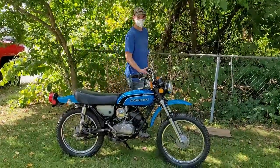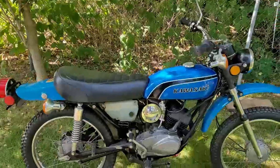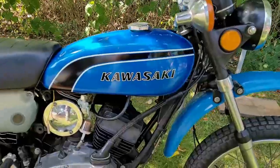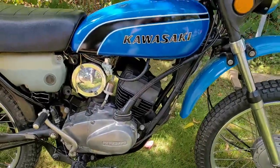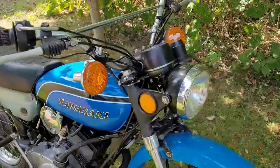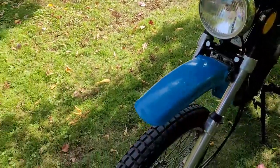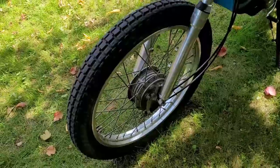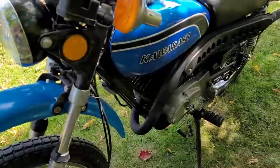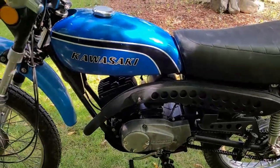Sounds good, Aaron. Thank you very much, guys. Look how clean this bike is. This thing is clean. 1974 G5, right? That's G5, that one? Yep. G5. This thing is beautiful, guys. Look at this thing. Look at the paint. This is a barn find you wish you found, right? Look at that. Look at the decals on that.